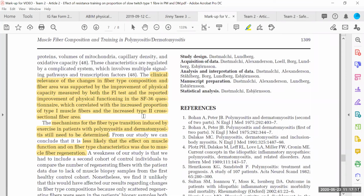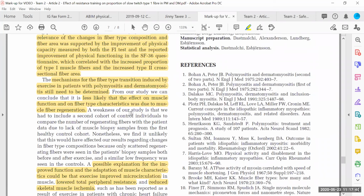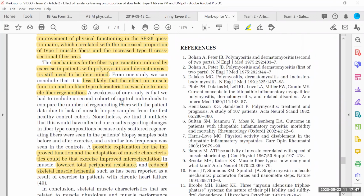And the clinical relevance of this is not just that we're seeing this in the muscle and so what. This was demonstrated to statistically correlate with the improvements that patients described were happening to them, as well as the assessments that were taking place, meaning the functional index and the walk test. So we still need to understand why this is happening. We're not sure why, but it's certainly remarkable.